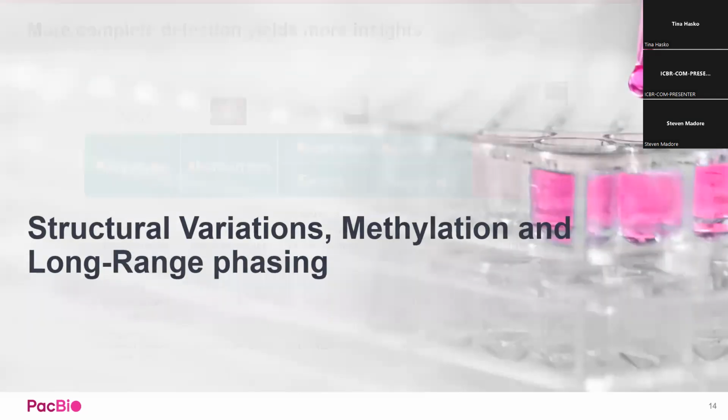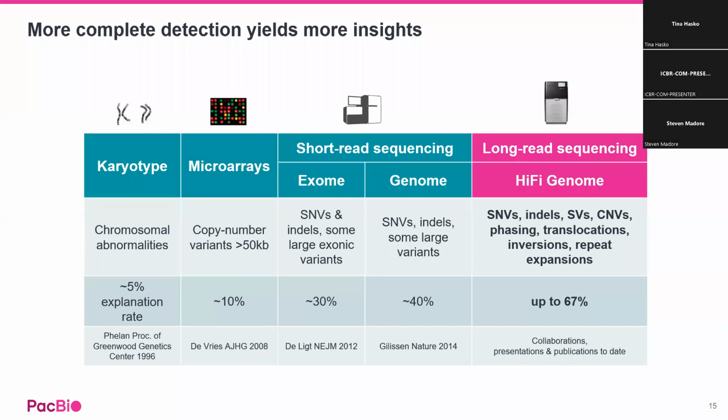So now we know how it works, how PacBio does its detection. And if you look at the historical techniques which were used for structural variants, copy number variations, indels, phase and translocation, you can see the evolution of that. And now you can see that at the end of the game, we have HiFi genome long read sequencing, which actually delivers an estimated 75%, 67% of structural variants existing in the system, compared with maybe just 10% starting with microarrays.